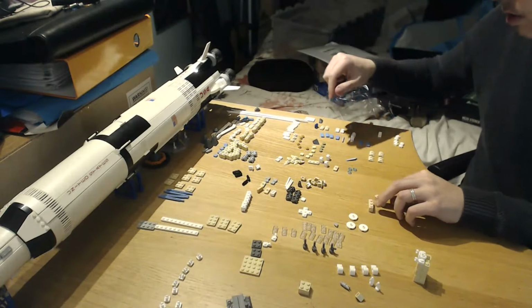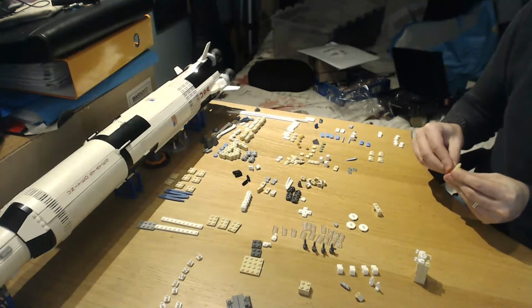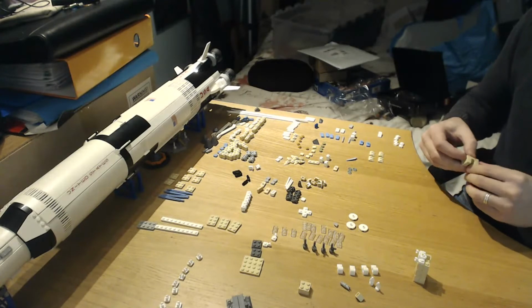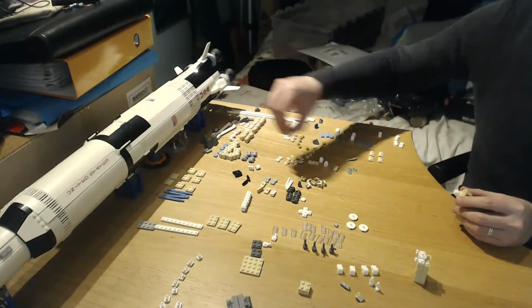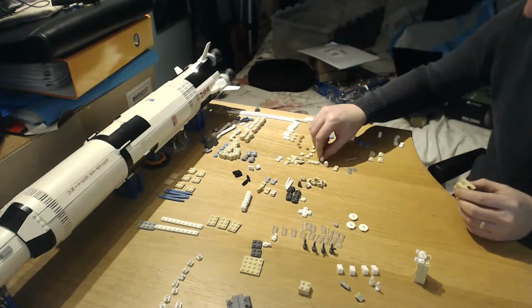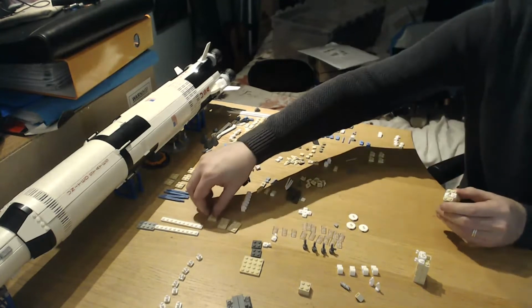Okay. Let's go through this again. One of those. Put that on there. That's your base. One of those. I've instantly forgotten how to do this, and it was 30 seconds ago. I did remember that was that circle piece there, so that's good. I learned something at least.